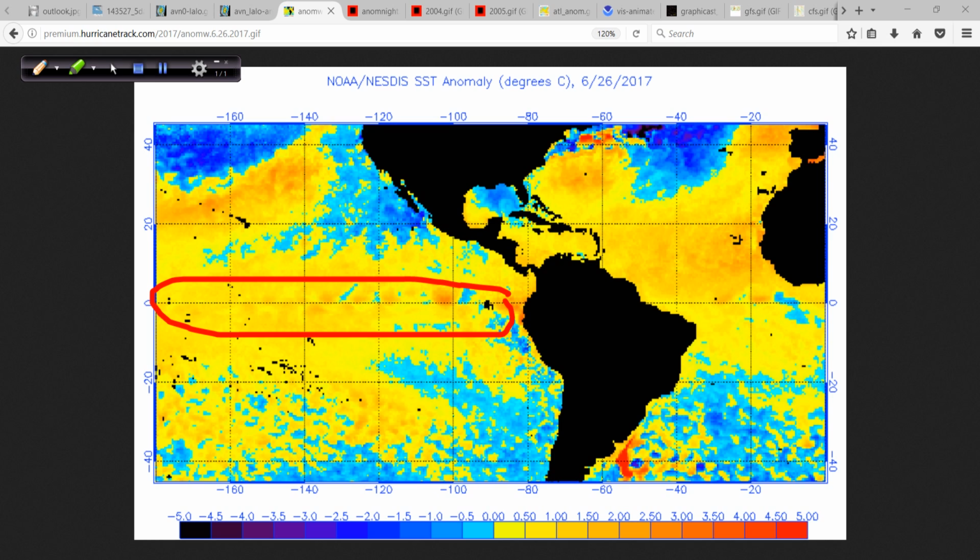You're governed as a state of the state address, or the State of the Union of your state, and you have different statuses, is another way to put it. And the state of the current ENSO is still kind of a warm neutral. Some of these areas are warming up a little bit beyond the normal threshold that we would look for, 0.7 degrees above the average.